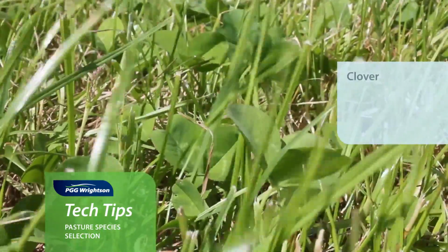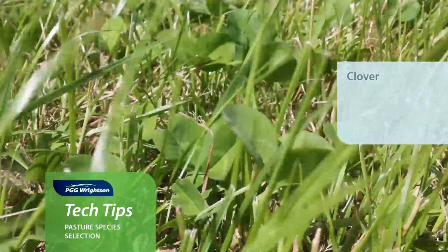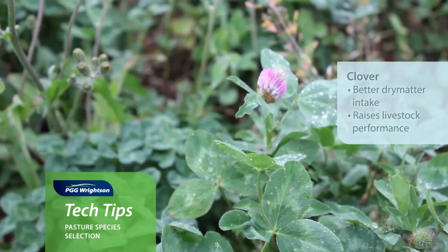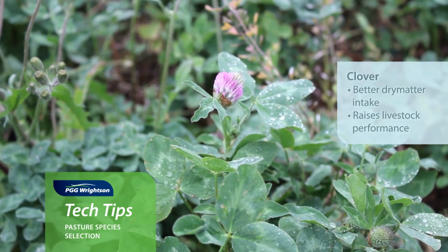The other addition to the pasture, especially the longer term pastures, will be the addition of clover. This improves the overall dry matter intake, and also the performance of your livestock. So whether it's a sheep system where you're looking at probably white clovers with small and medium leaf white clovers, or a dairy situation where you're more in that medium to large type scenario, and also red clover, and where that might sit in the system and what you're trying to achieve from that.